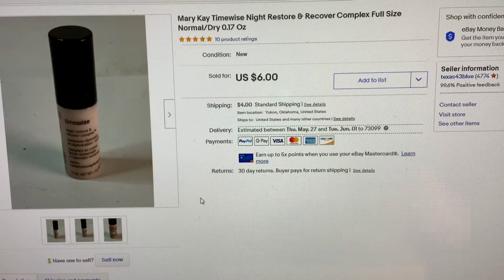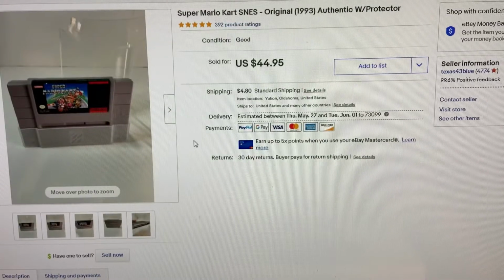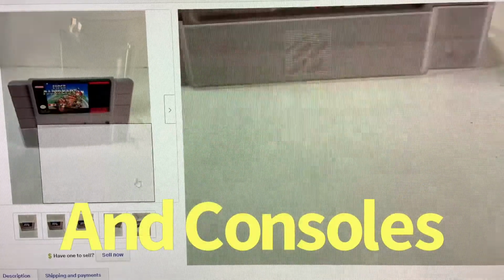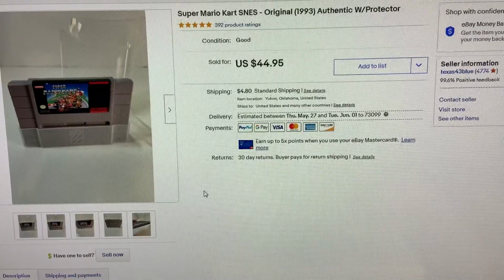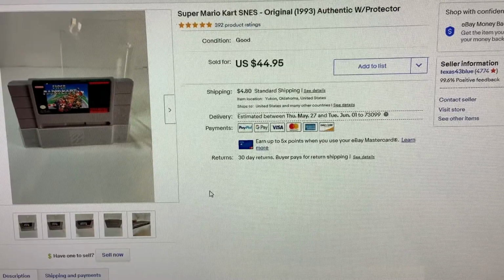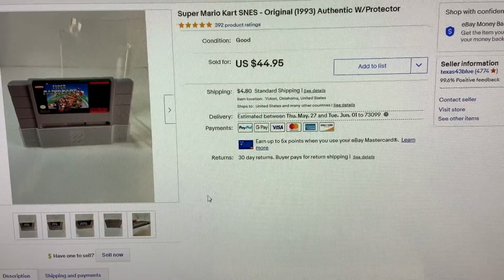The next one is Super Mario Kart on Super Nintendo. Has a little cover protector here. I got this in an $80 bundle deal with a bunch of games, and I already made my money. I sold a GameCube console and some games and made my money a long time ago. But I did do a valuation of a dollar on this, $44.95 plus shipping. This is going to Canada, and my profit was $36.80.